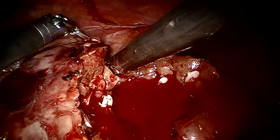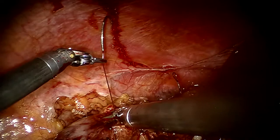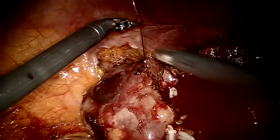Now, each wet clip will be undersewn, so there is no possibility of the wet clips migrating into the collecting system. We will undersew each wet clip. Cut, please. At least this part is nice and pink. This part is not. We shall see.